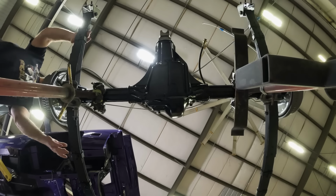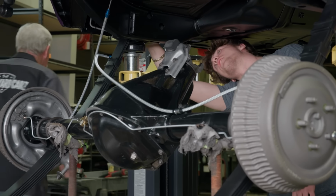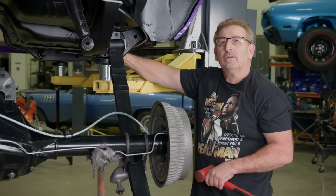That's a jump. Let's throw this bad boy in. It's been a long time coming. Pretty good there, Bubbles. Yeah, solid. One day the old man won't have to be out here doing this.